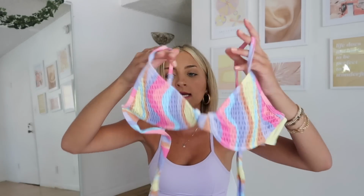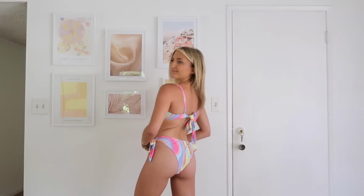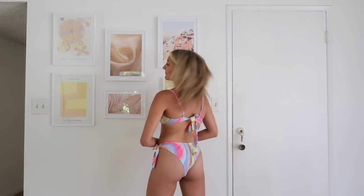Same style top as the last one. The only difference is that this one is a smocked top. When something has that texture to it, it's called smocking, and it's very popular this season, so you'll see a lot of it. I really love the print to this. All the colors, super fun. Adjustable straps, but this one self ties along the back, so always make sure to put that in a knot and then in a bow. That way you have a backup plan, you know, in case something goes wrong.